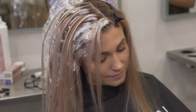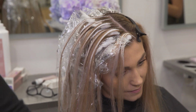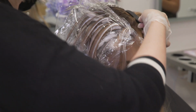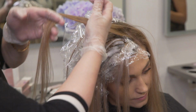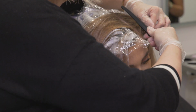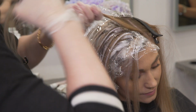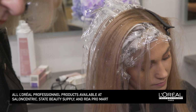And then we do have a collection for light bases, so we categorize light as 6 through 10, and then a collection for dark bases, which is 1 through 5. And what I really love about those dark bases is that brunettes don't really love to use lightener if they're not looking to go blonde. This is a really easy way to get that deposit in one step, and it's only a 35-minute processing time. That's right. And clients love things that are quick and fast, without a doubt.